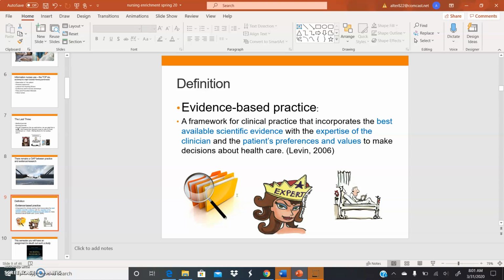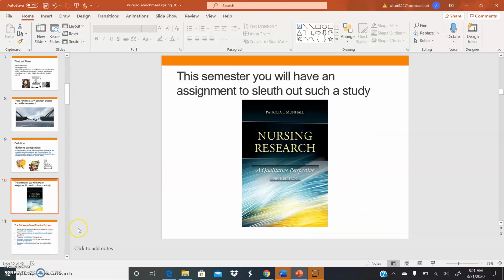But evidence-based practice is a framework for clinical practice that incorporates the best available evidence, scientific evidence, and the expertise of the clinician and the patient's preferences. So it just makes sense. We're using research with your expertise and then what the patient's needs and preferences are. So this semester, you will have an assignment to sleuth out a study that could be used with one of the patients that you might have in mind.